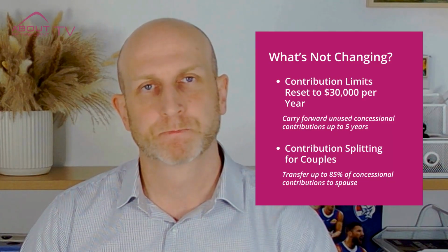So I've got an example here to show Karen receiving $28,000 in total concessional contributions in the 24-25 financial year. So from July 2025, the couple could split up to 85%, or in this case $23,800, to Darcy's superannuation as a rollover. The money stays within the superannuation environment, just transferred to the spouse's superannuation account. Importantly though, there are eligibility criteria and you should get financial advice before making any decision to split your contributions.